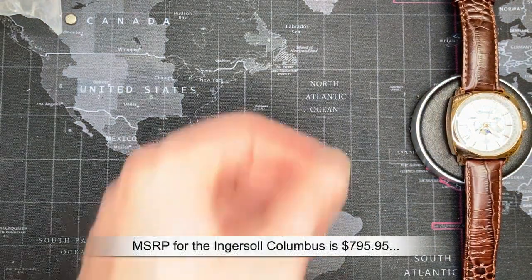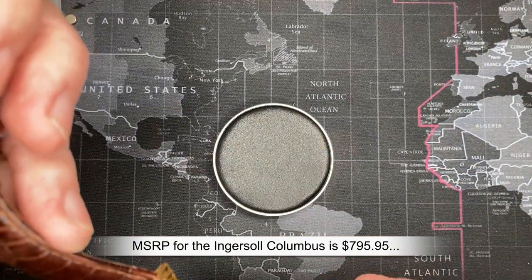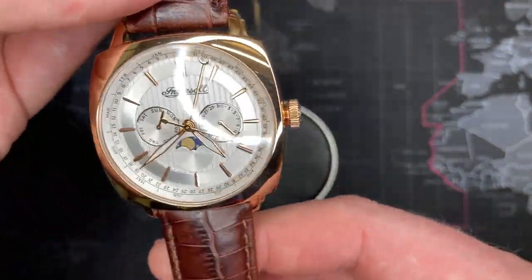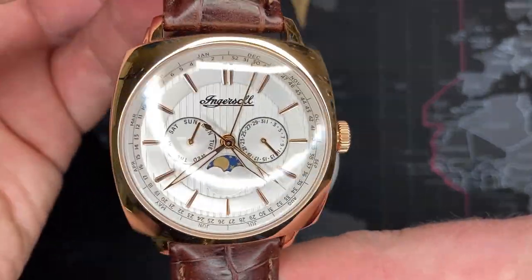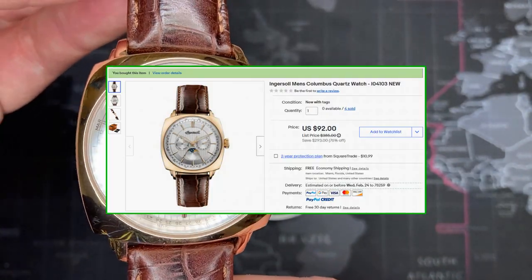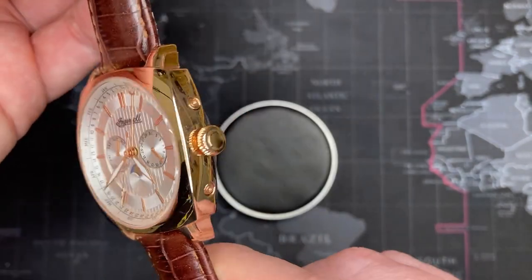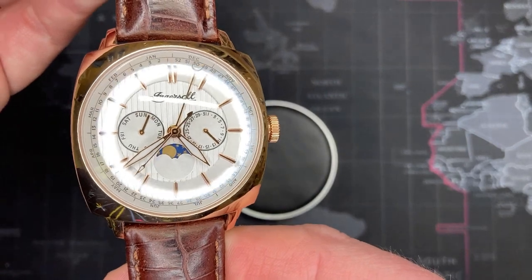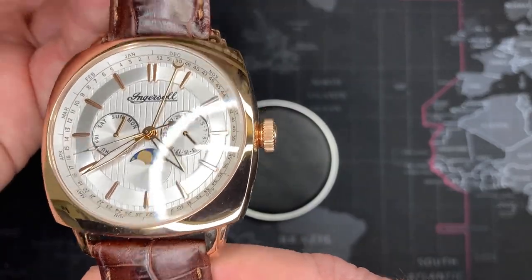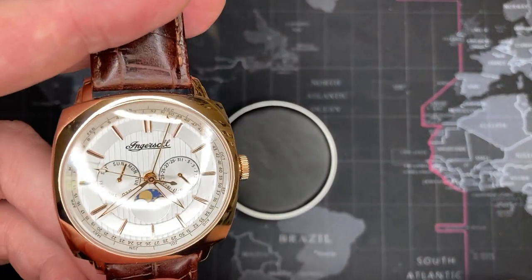So this watch in particular retails at $795. I don't remember what I paid for this one, but the Columbus is sort of a rare watch. I checked eBay to see what's available, and they're all running $400. Now, that's not what I paid, but it really is worth that money, because where can you get a watch that has all these features, with a good quality Swiss movement? It's a full Swiss-made movement, moon phase, and all these other features. You just can't.